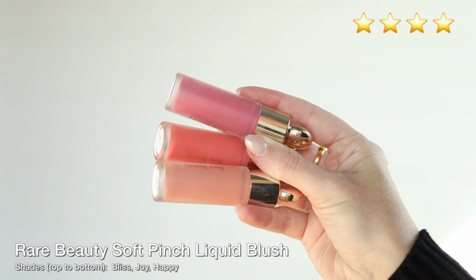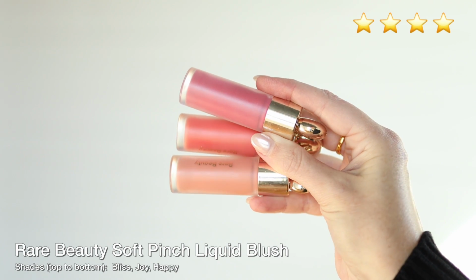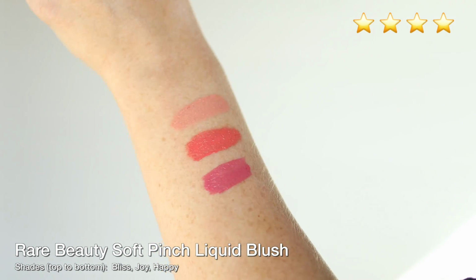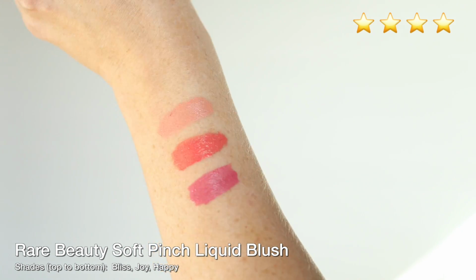This next formula I feel like is very well loved and iconic in the cream blush community, and it is the Rare Beauty cream blushes. I have 3. I have always loved this particular shade called Bliss, and I think it's the matte version. And then the other 2 that I have are more of the dewy, because she's got a dewy formula and then a matte in these blushes. I use these in a very similar way that I did the Laura Mercier Tinted Moisturizer blushes. This is a great cream blush formula.